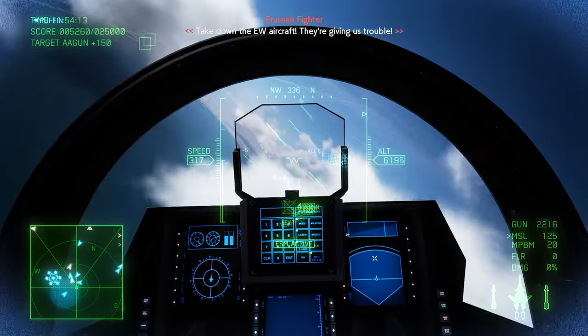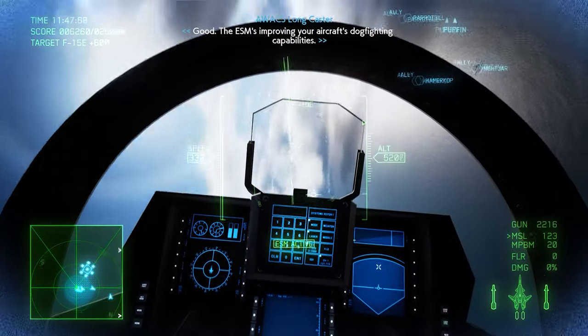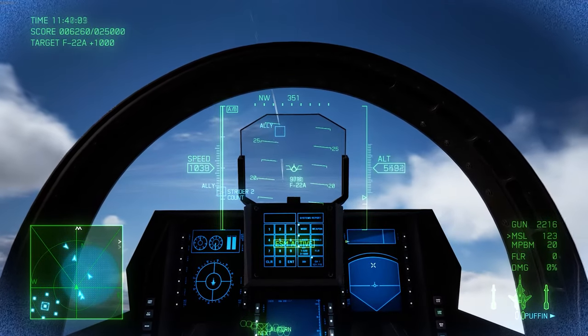Here I go. Don't you try to go to the car. Head down the aircraft. It's getting us trouble. Strider 1, missile launched. Splash the hostile. Good. The ESM's improving your aircraft's dogfighting capabilities. I'll show you moves no UAV can copy.